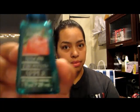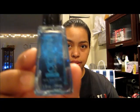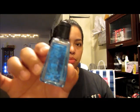I got Dancing Waters, Snow Frosted Apple, Pink Sugar Plump, Pink Chiffon, Ocean for Men. I think this is the only one for men. If I'm wrong, let me know. Ocean for Men, and Mary Berry Sparkler.